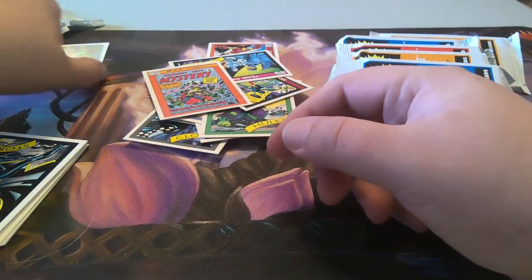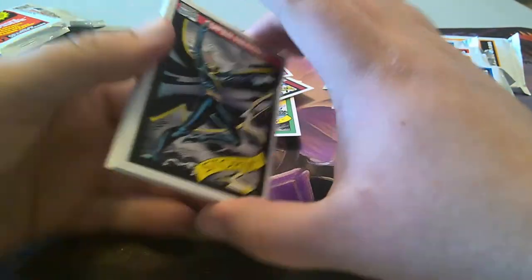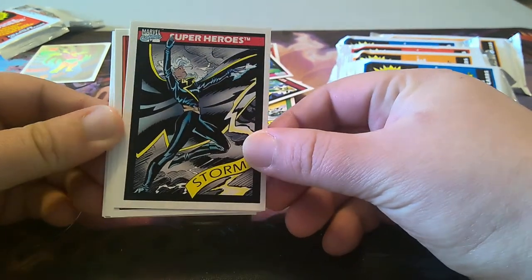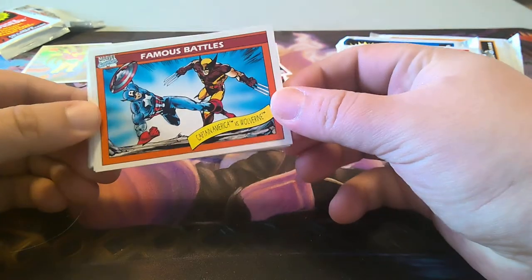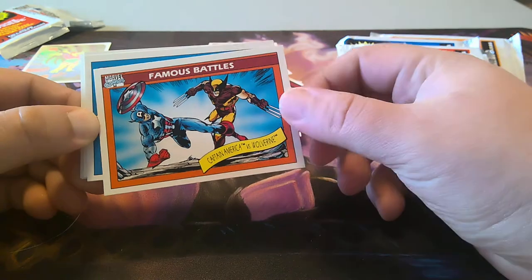Very cool. These were highly sought after when I was a kid. Wolverine was the big one. Everybody wanted a Wolverine. I wanted the Silver Surfer because I thought he was the coolest. You have non-Mohawk Storm. Captain America, superhero versus Wolverine. Who do you think would win that fight? Who do you think did win that fight?